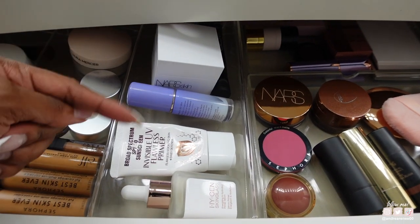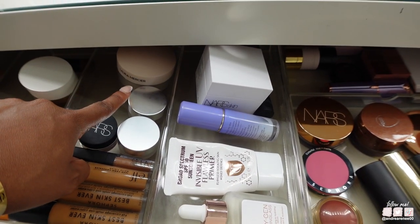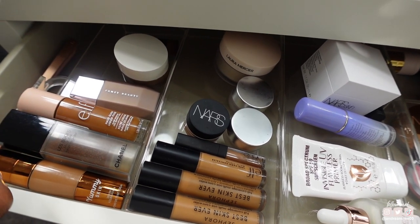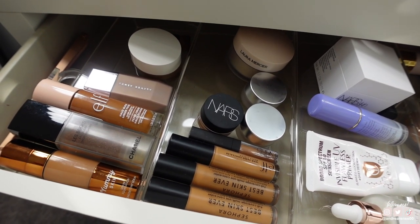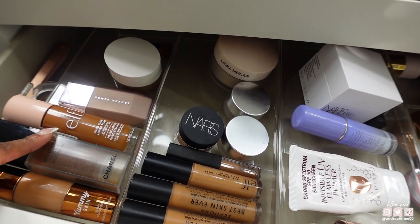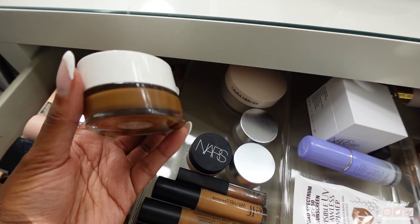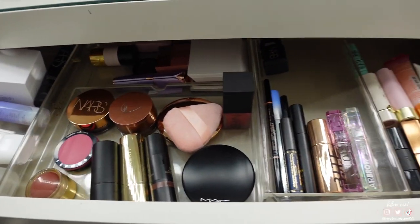Over here, I keep my primers, moisturizer, concealers, setting powder, the loose setting powder, and then I have my skin tints. The skin tints, glow boosters, I have one foundation here because I might want to reach for it, might not, but really I've been reaching for only these three. And then this is pretty new to me. This is the one that I was telling y'all about earlier in this vlog. It's the one from Zara, but that is all that I'm keeping in my drawer.